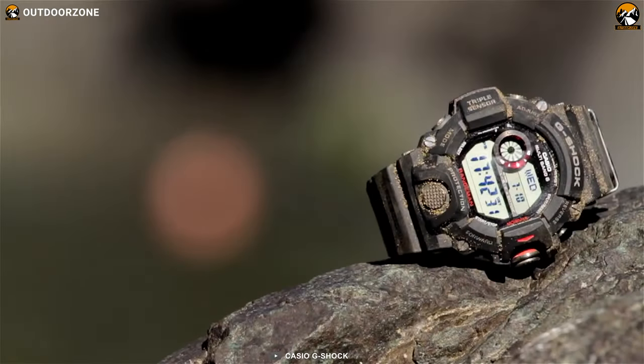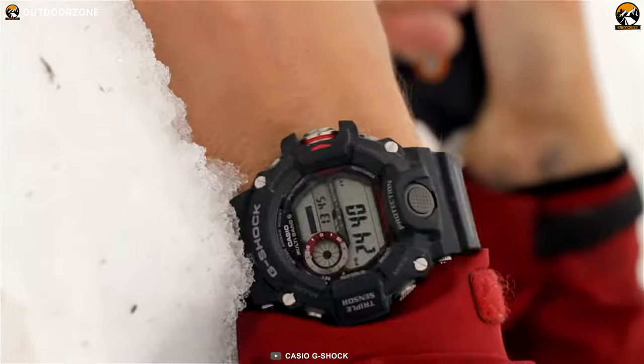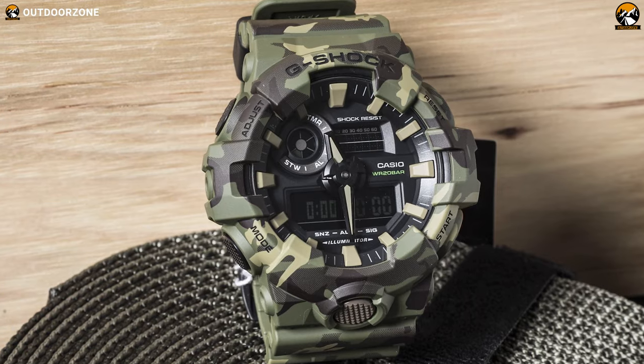Casio G-Shock GW9400-1DR is the perfect choice for rangers, rescue crews, and anyone else whose professional activities demand unfailing reliability. So that was all about the best 5 Casio G-Shock watches for men.